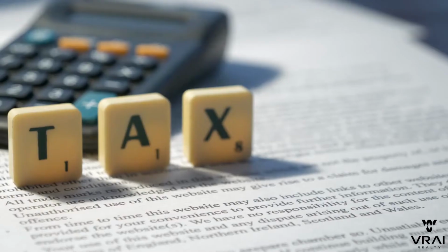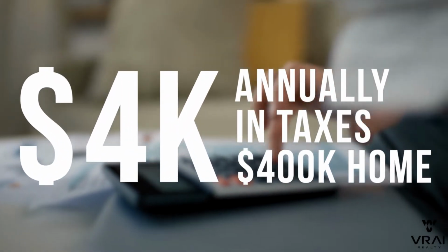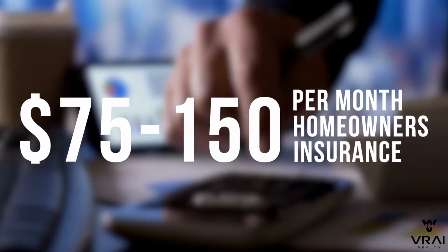The last few things to consider regarding a home purchase involve taxes and insurance. Raleigh does have property taxes, so expect to pay just over $4,000 annually for a $400,000 home. This is typically escrowed and paid as part of your mortgage. Homeowners insurance is fairly reasonable here.